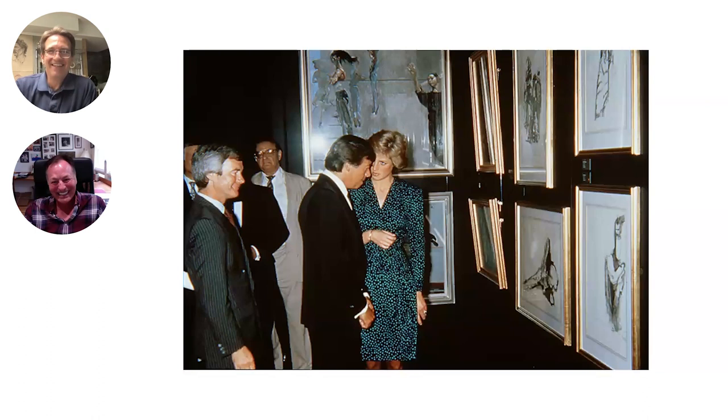Explain that photo. Okay, yeah, this is another, this is a collection. This looks like they've got some Phantom and some ballet, but this is another show that Princess Diana attended, and my father has to do this. He walks her around and explains the different pieces, and everybody takes pictures.